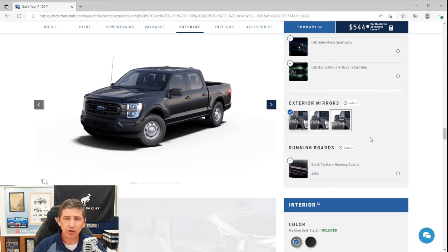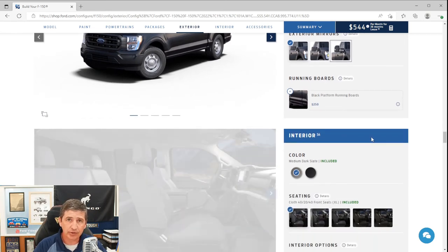And not mentioned in here, I call it an exterior feature, is the skid plates. So if you want the skid plates, it is a standalone option on the 101A or 102A equipment group. And also added recently on the 22 models, that's now showing in the 23, is the auto start stop removal. So if you don't like the auto start stop, you can actually remove it completely from your build on the 101A or 102A equipment group.